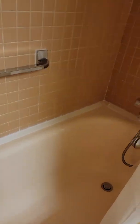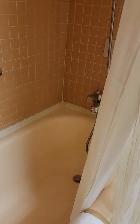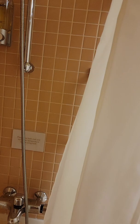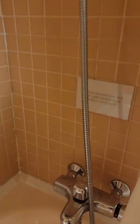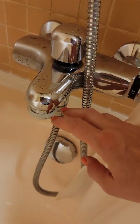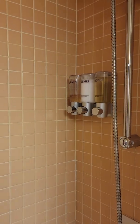Then instead of your standard miniature shower on a cruise ship cabin, we have a small bathtub. It's not a full-length bathtub, but it is a deep bathtub shower combo with a handheld and a height adjustable shower head. And then the cabin steward was pointing this out to me. To turn the shower on, you turn the water on, then you pull this thing down, and that's what switches the water up to the shower head.